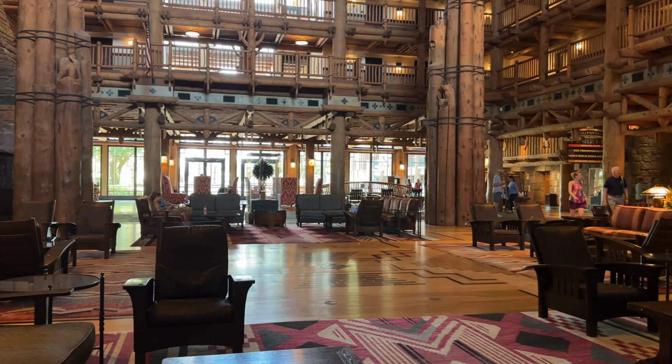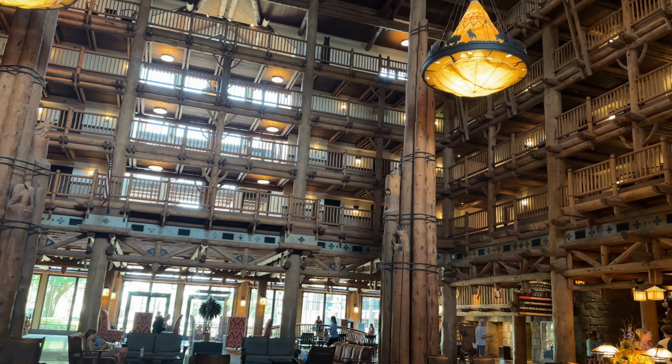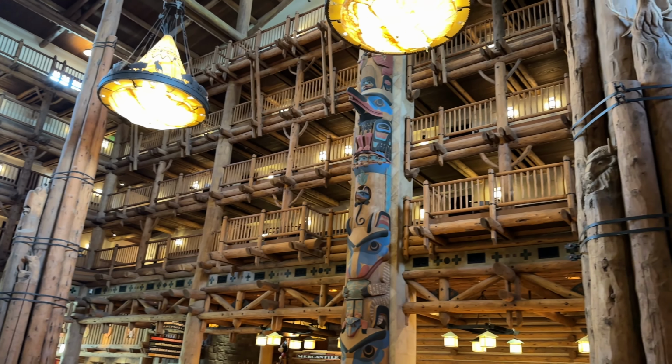The theming in here is amazing. Wilderness Lodge is actually based on a lodge in the Yellowstone National Park, and you can tell by all of its intricate details. Apparently there are 728 rooms in this lakeside deluxe resort, and I'm going to show you where the pool starts.